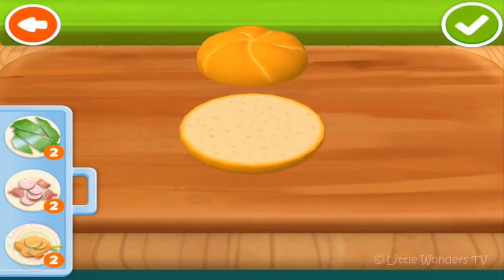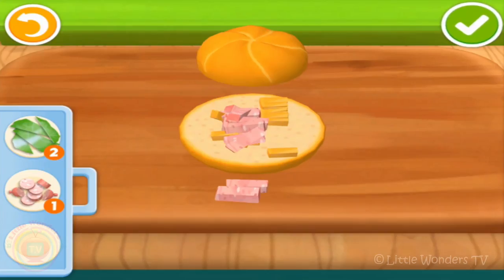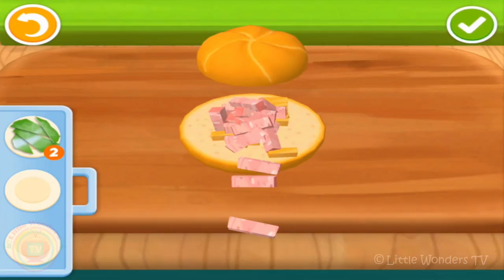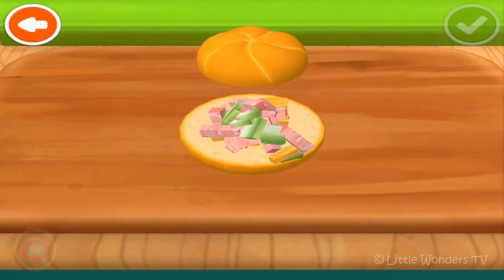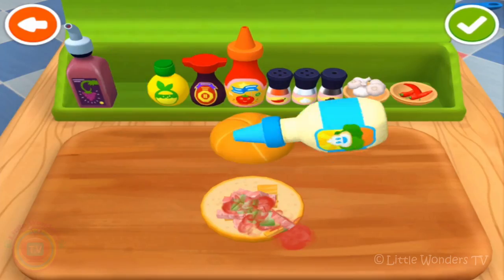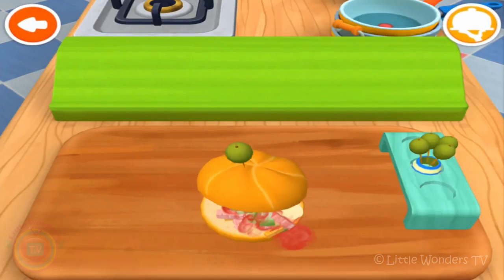So first it's usually carrot. So I'm gonna put some carrots and just gonna apply them all over the thing. And then it's the hot dog. Done. Now we're just going to put the lettuce. Done. I'll put some ketchup and mayonnaise. And we're done. Let's put these olives on a skewer. And then we are done.